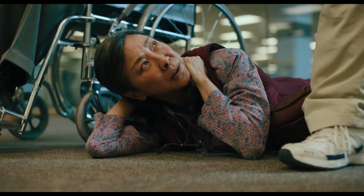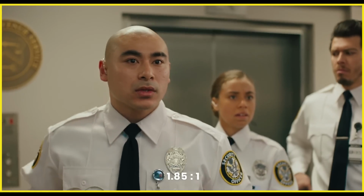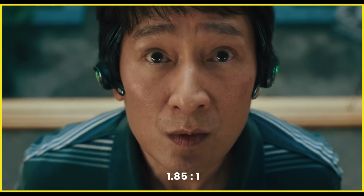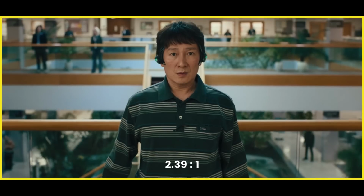Another way they mark these jumps through time and space is by changing aspect ratios. An early shift happens here when Evelyn's normal world, which is presented as 1.85:1, suddenly shifts into an action film and a wider 2.39:1 frame.